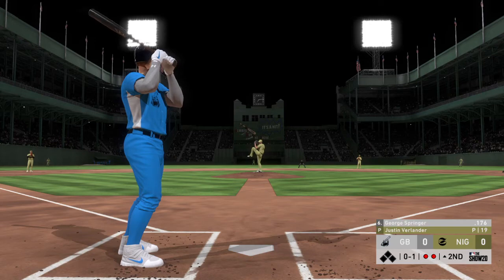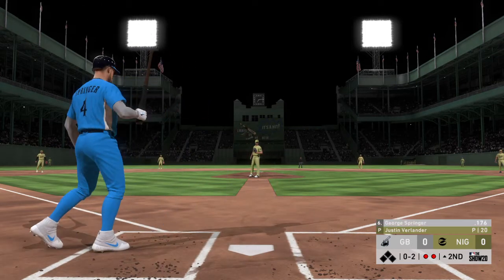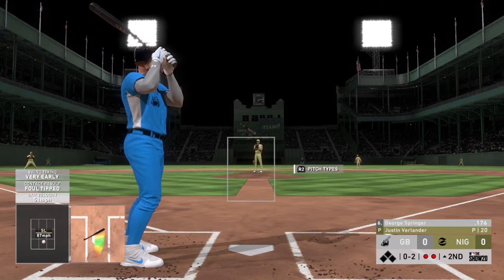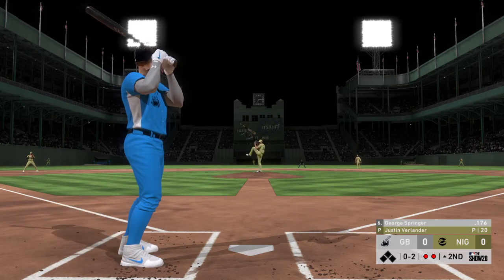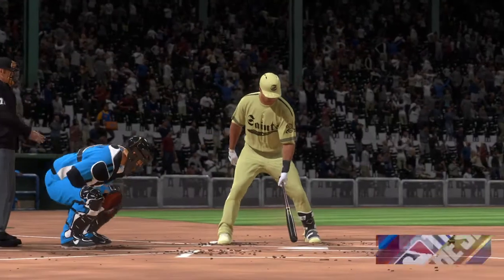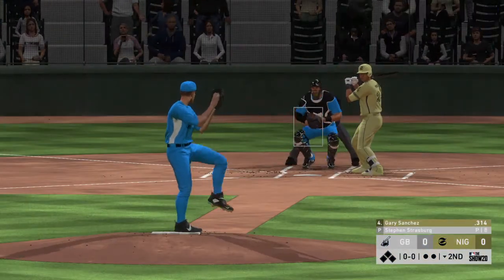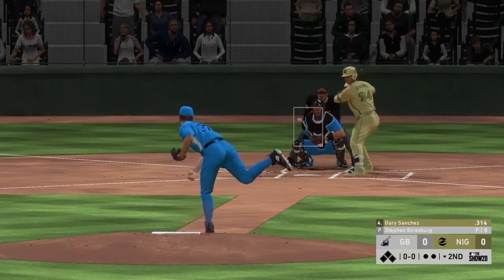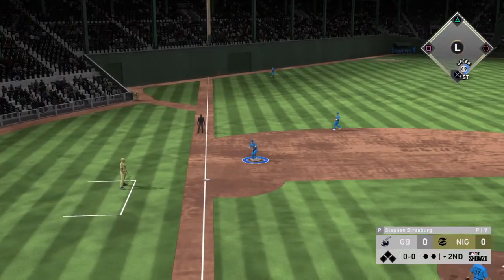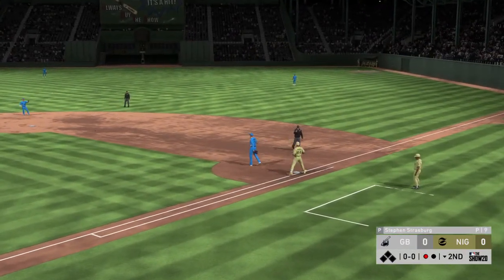Into the windup, here comes the 0-1. No score here as we play inning number 2. Got him swinging, and that will end the inning. Into the box, Gary Sanchez. He'll start things out against Steven Strasburg as we get the inning underway. Hit sharply on the ground. Bregman fields it cleanly, throws in time, and that's out number 1.